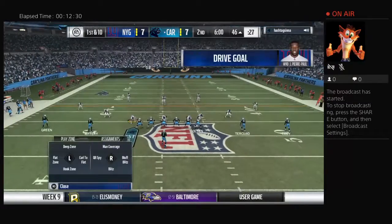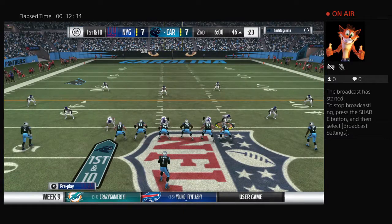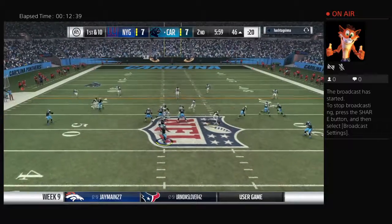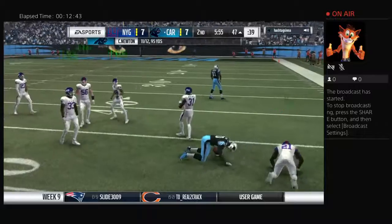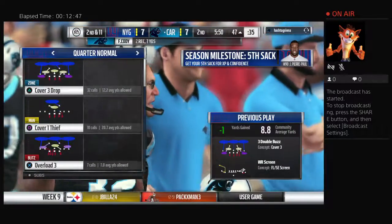They come up in an empty set. 4 wide receivers, 1 tight end. They come out 5 wide, 3 of them to the right side. Quick hitter here, it's complete. And he is going to lose yardage here. It's a loss of a yard there, and now second down.